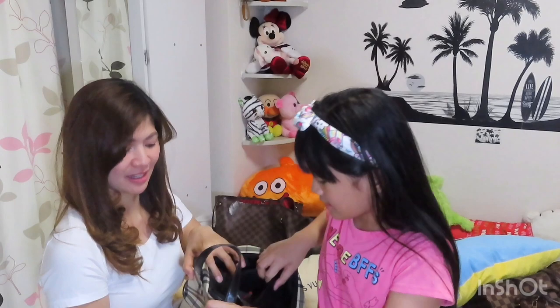Ayaka was so small, and she was already using this small Burberry. It's one of my favorites from when you were still young. There's a pocket inside. It's a small Burberry, and you can actually use it now, baby. Okay, let's go to the next.